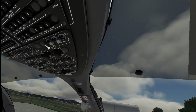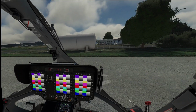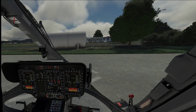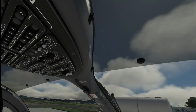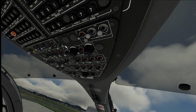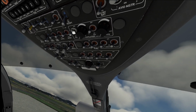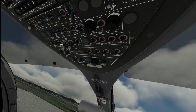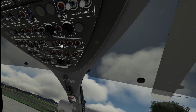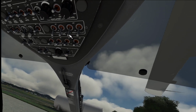So, get the battery on. Okay, just wait until everything powers up. It's looking good. Alright, we will turn everything on, make sure everything's all set. So, we've got DC on. Turn that on to standby. And okay, that looks good. Turn on the pitot heat as we start up. Turn the fuel on. Okay, it's looking good.